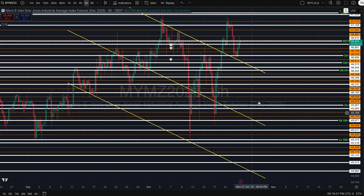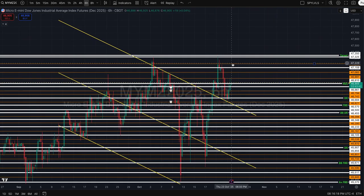So that is what I'm looking for. A nice little pullback here will be great, of upwards of 150, 170 points. If we don't get that though, obviously above, we'll just continue to keep going and we'll get new levels as we get new price discovery.